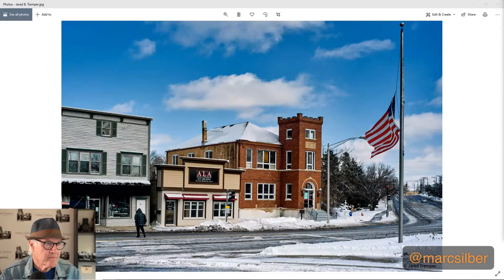F1.8? Really? That's rather surprising because there's a lot of stuff in focus here. I think that's the lens. I don't believe that's... Yes, that's the lens itself, not what it's set at. Okay. Yes, correct. The lens was at that. Yeah. Okay, I love the whole setting.